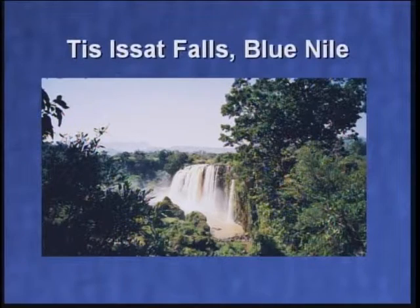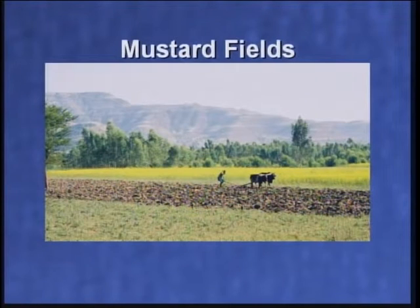This is one of the tourist shots of smoke from waterfalls. It's the source of the Blue Nile. These are mustard fields, but the point of this slide is looking at the way they're conducting agriculture. It's basically, as it has been for hundreds of years, a wooden plow.